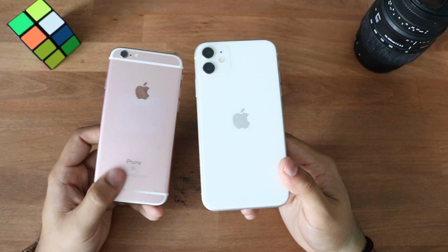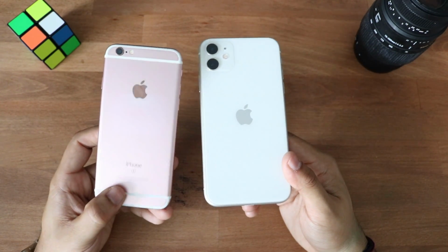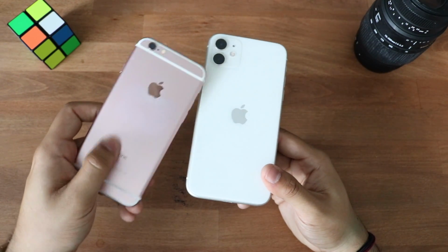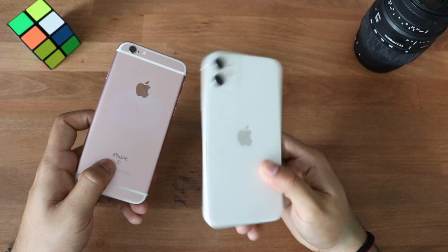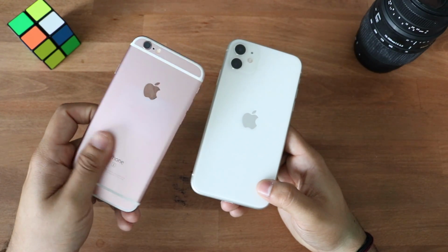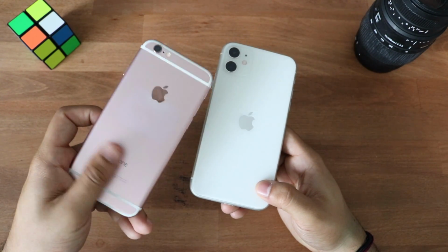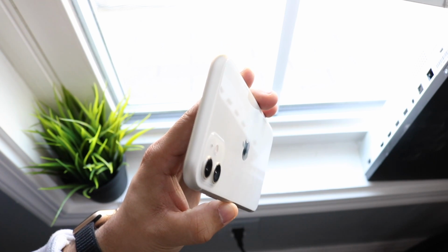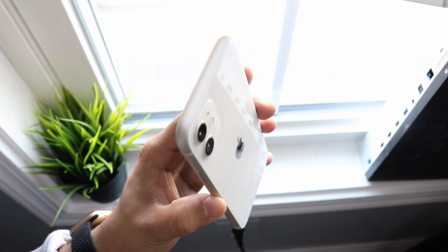But the 6s, I don't know. It's definitely old feeling a little bit, but it doesn't feel like a cheap phone. I think we've become accustomed to the glass backs. Now they're kind of getting used to it. So feeling something like this feels like a different new type of design, even though it's older. Obviously, the dual camera setup on the iPhone 11, single camera setup on the iPhone 6s. And that's pretty much it.